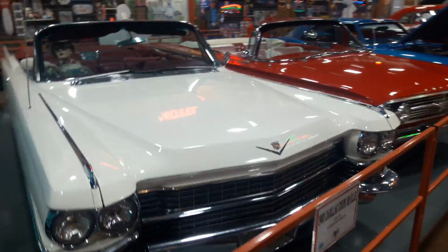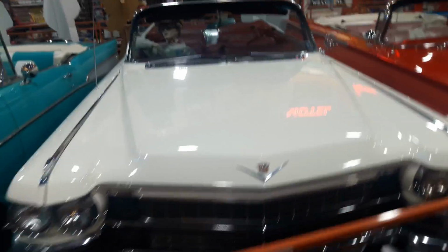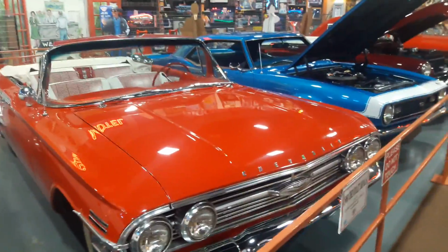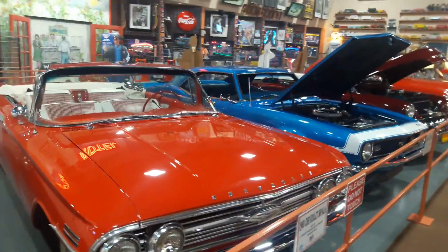A 63 Cadillac. Nothing particularly special about the car, but they were a really popular car for people. And these are all in very, very pristine, beautiful condition. Yeah, they're all in top shape.